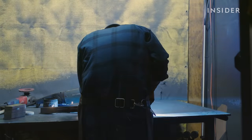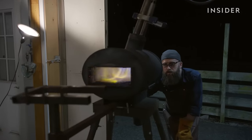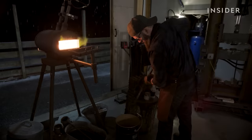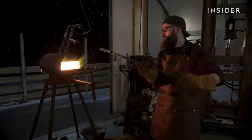After tacking the layers together, Zach puts the stack in the forge and heats it to about 2300 degrees Fahrenheit. This step requires many years of experience, training the eye to judge when the steel is ready, because it's at risk of breaking off the handle where the layers are not yet forge welded together.